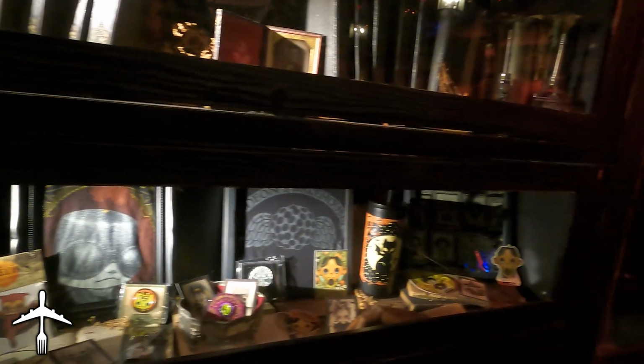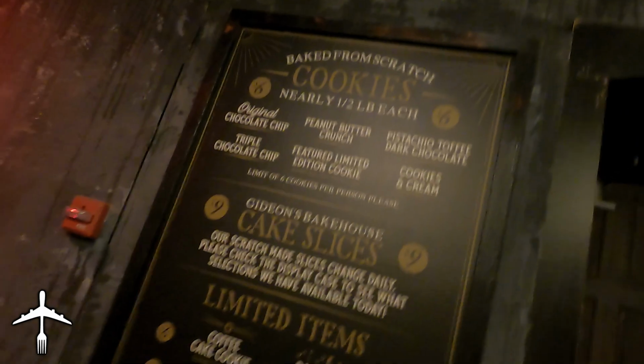Look at this display as soon as you walk in. Oh, how cool is this? This looks exactly like my house. Sort of. If my house looked like this, it would. It's all about the cookies.